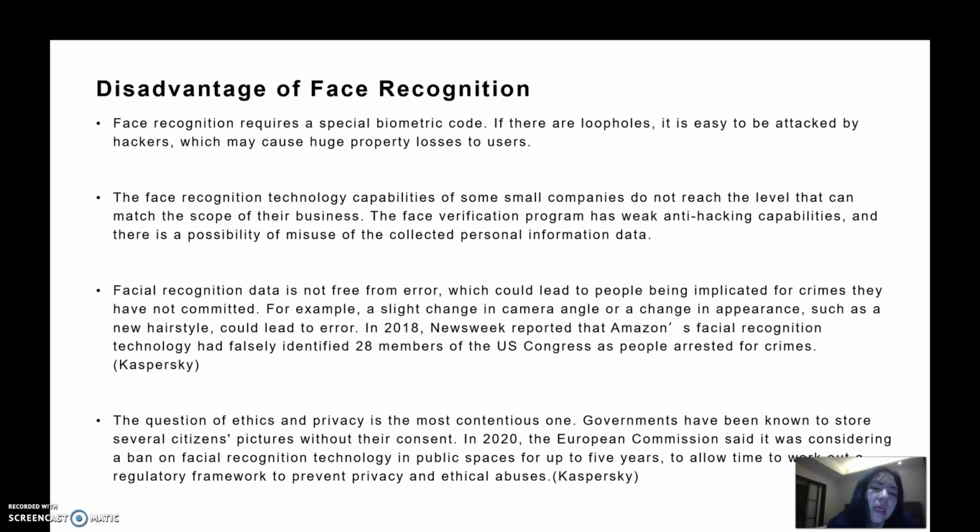And facial recognition data is not free from error, which could lead to people being implicated for crimes they have not committed, because there are a lot of people who look alike, so they might catch the wrong person. And also the last one, the question of the ethics of privacy is the biggest problem.